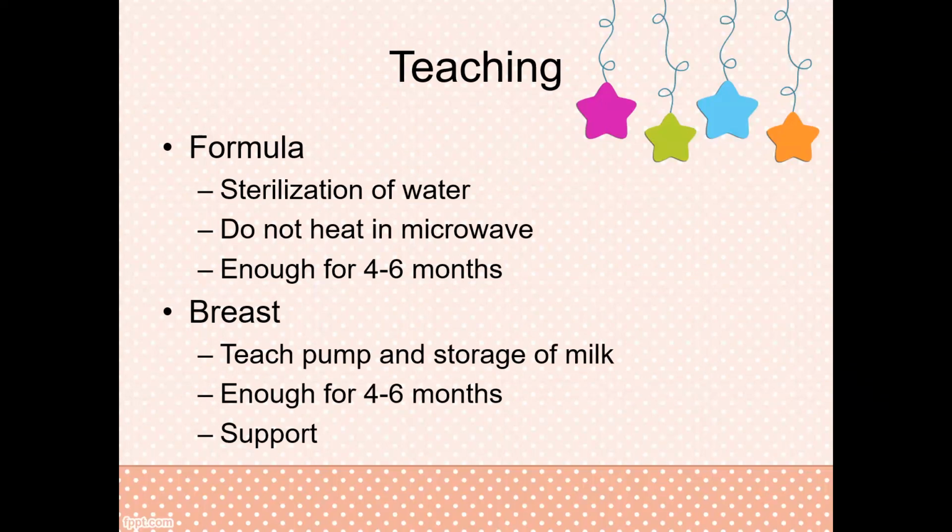So, some teaching. We love to teach in nursing. It's just what we do. Formula, we need to make sure that the water is sterilized. We don't heat in the microwave because the bottle gets hot spots, and while the initial dab of the bottle feels appropriate for the baby, there could be some scalding areas within the milk. So you have to be careful of that. And just know, and this is for both breast and formula feeding, that is enough food for the first 4 to 6 months of life.